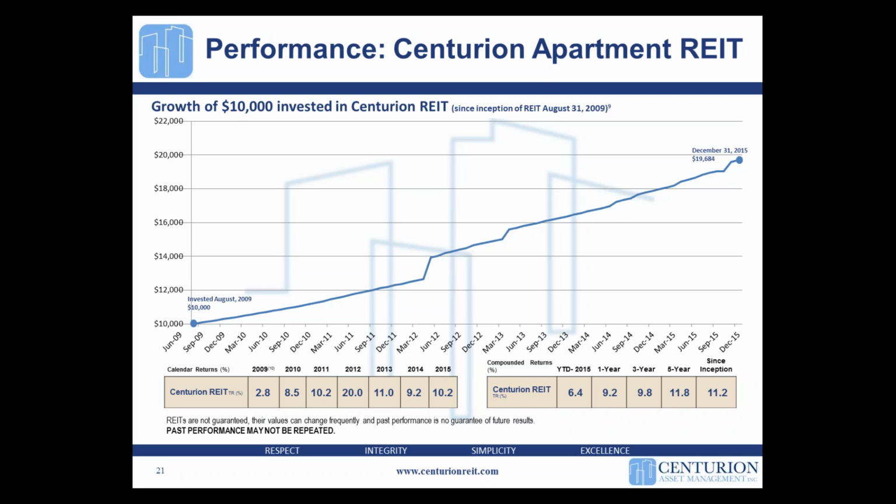In 2015, which was a very tough year for the Canadian market, if you could recall from the chart prior, it was down 8.2. We delivered a return of 10.2. We've actually outperformed the index by over 1,800 basis points. You can see in 2014, we were up 9.2, very consistent. So our 5-year compounded return is just under 12% with no volatility. Pretty impressive. It looks a lot different than the TSX chart that we showed earlier.